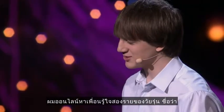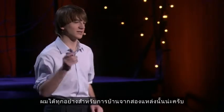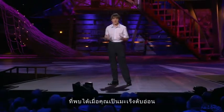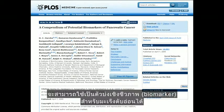I went online to a teenager's 2 best friends, Google and Wikipedia. Got everything for my homework from those 2 sources. And what I had found was an article that listed a database of over 8,000 different proteins that are found when you have pancreatic cancer. So I decided to make it my new mission to go through all of these proteins and see which ones could serve as a biomarker for pancreatic cancer.